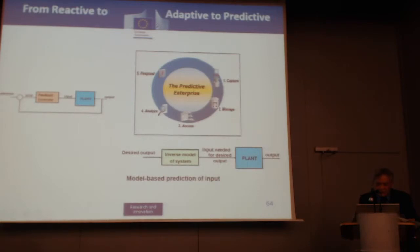Let's go back a little bit to general consideration. Today, we are working more with reactive technology and somehow some adaptive technology. And we think that in the future, at least within Horizon 2020, we should be able to define this model of predictive company. This slide, once again, is coming from Intel. Intel do not have the right process, so I just present it.